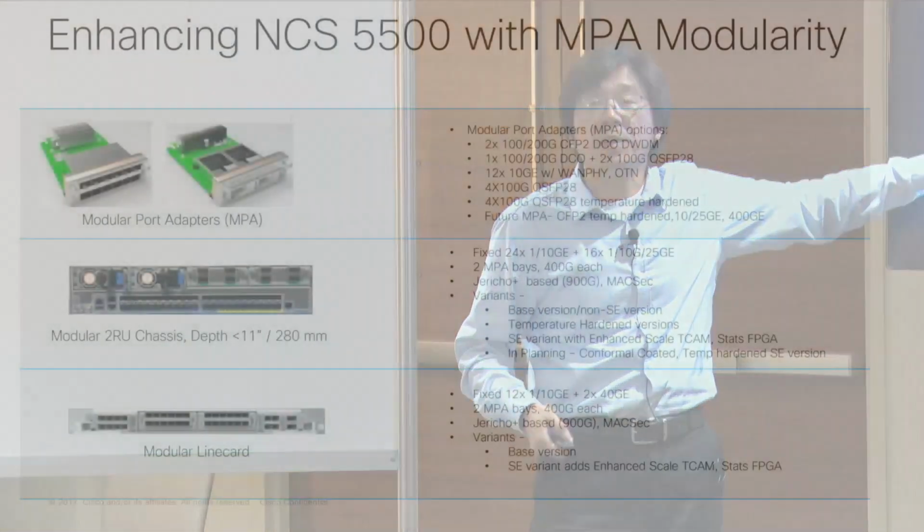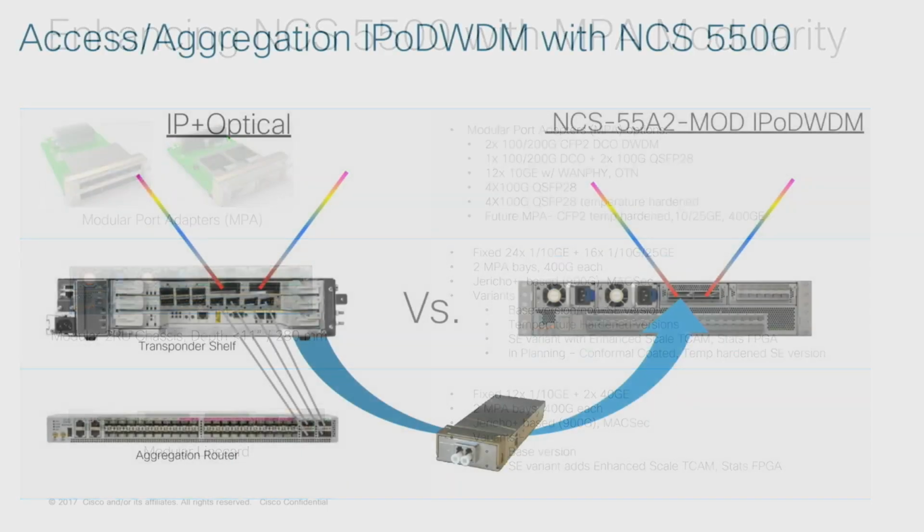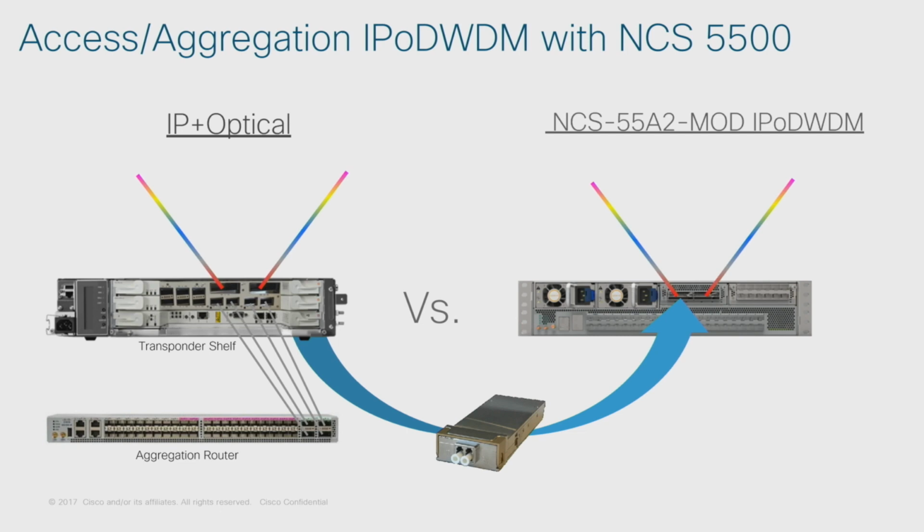This is so popular in emerging markets. They adopt IPoDWDM to build their metro network and aggregate all the 1 gig and 10 gig down the road. I think this is also interesting for financial enterprises because they have a dedicated optical network. I know sometimes this belongs to a different group, but this kind of architecture really benefits a lot in cost saving, technology benefit, power consumption, all put together.